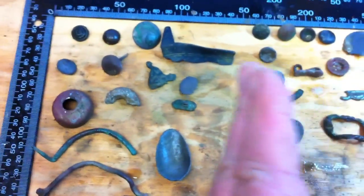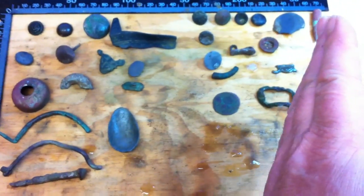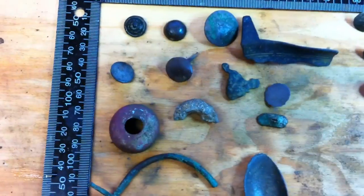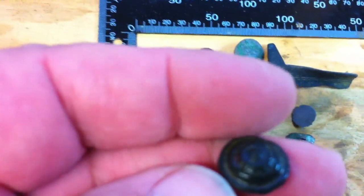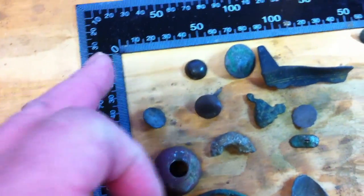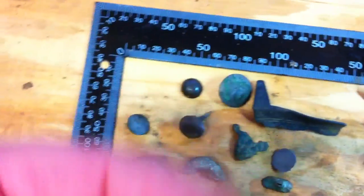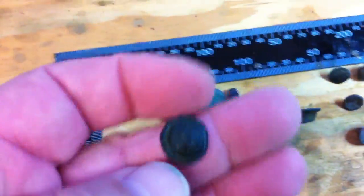All the stuff this side was yesterday, all the stuff that side was today. I'd like to start with this little button here. I found loads of buttons. If you look, there's today and those yesterday. Some I didn't even clean up, battered. That, by the way, that's all the lead and the junk. I didn't bother to clean that either.